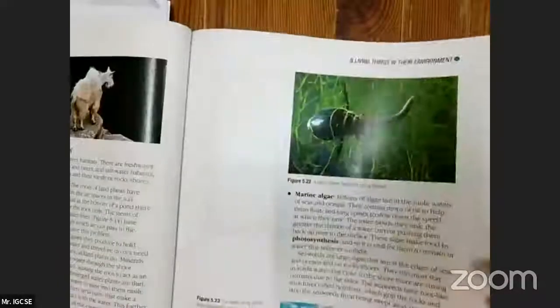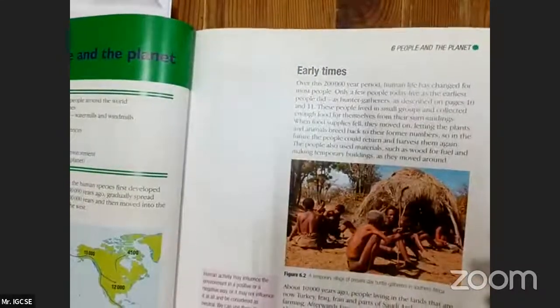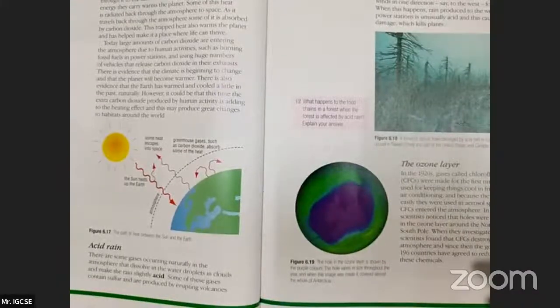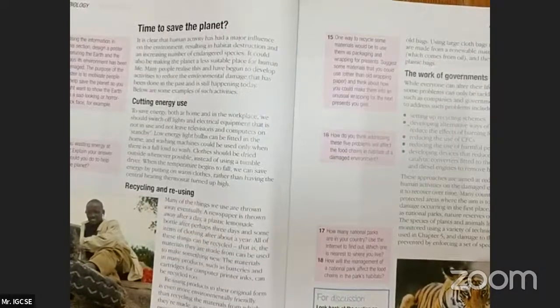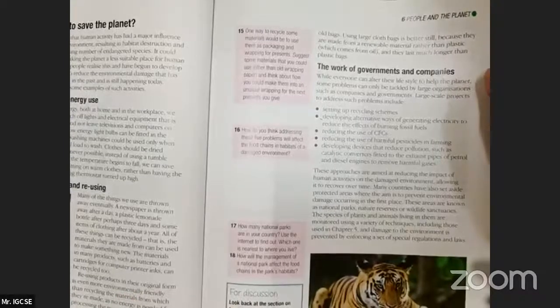So allow me to show you again what about today's learning. Okay, this is Mr. Henry Clement for your sharing today. Early times, early machines, steam engine, generating electricity. And then we have transportation, transport, and people today. Then we come to the changes in the environment, on the land, in the sea, in the atmosphere. Okay. And we talk about greenhouse effects, acid rain, ozone layer. And we discuss cutting energy use, recycling to change the form of things, reusing repeatedly. And there is some work of the government and the companies to help to preserve all these things.